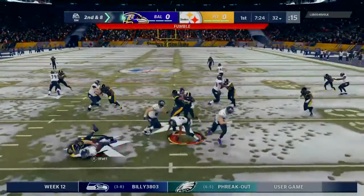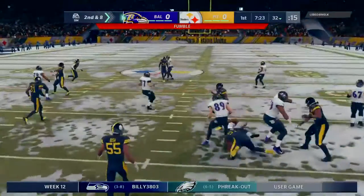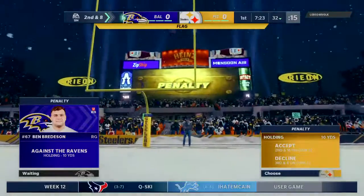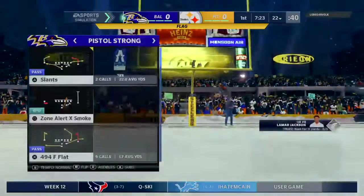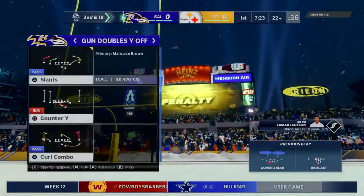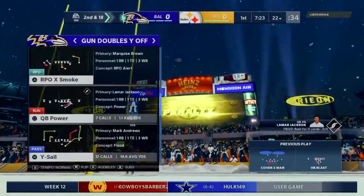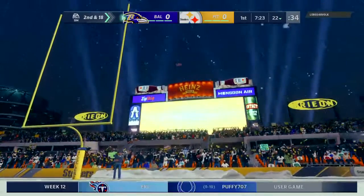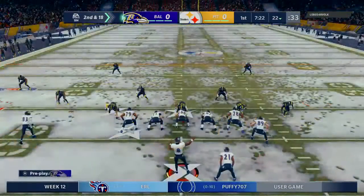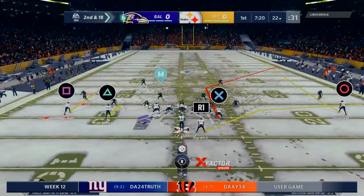And right away, he lost the football. So this will be accepted as it moves the offense backwards. Now they face a second and long following the holding penalty.